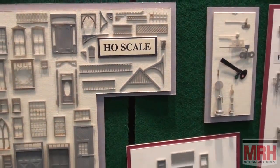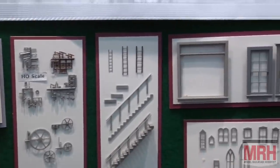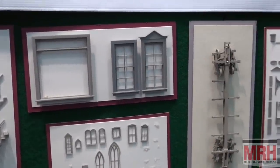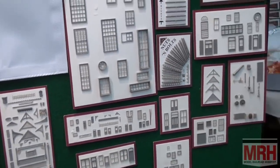I mean, Grantline came with all the Campbell kits, if I remember right, years ago. It was just something that we all needed to do. A lot of manufacturers used your windows and parts. But now, are you expanding the line? Tell us about the excitement of what you're doing with these companies.